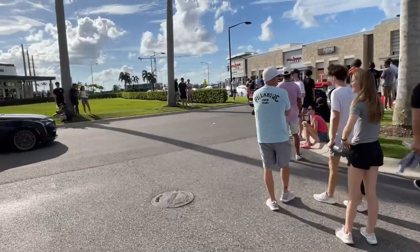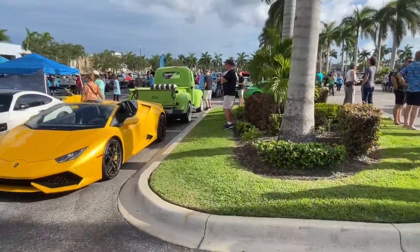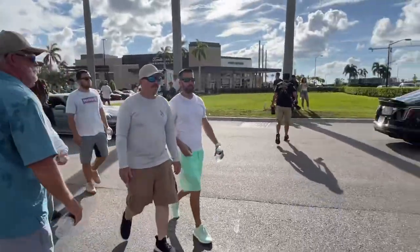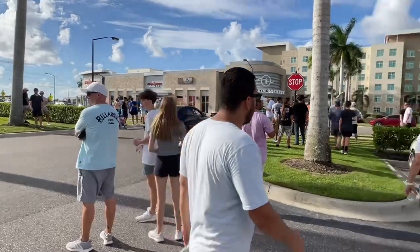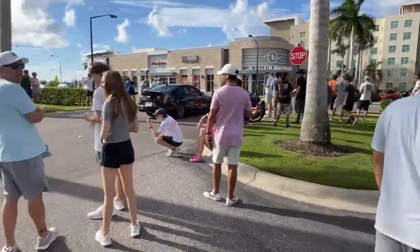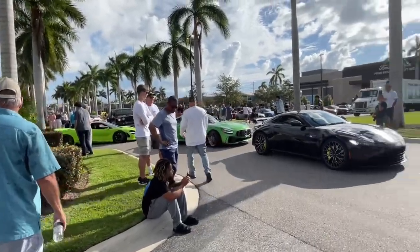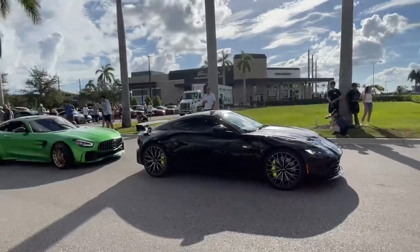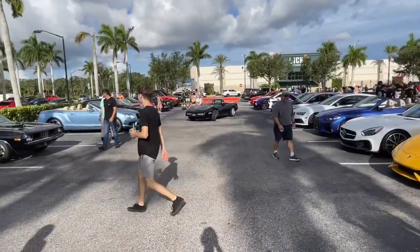There's just a Ram TRX out there just ripping it. But McLaren is about to leave, so I guess we could watch it do a little pull on out of here. So we don't really want to miss that, but there is just some loud exhaust-tuned Ram TRX just flying through here. But here comes the McLaren over there. They'll leave eventually. Also got some Astons, Porsche 911 Turbo S, and the Mercedes AMG GT. Here comes a nice Corvette too.